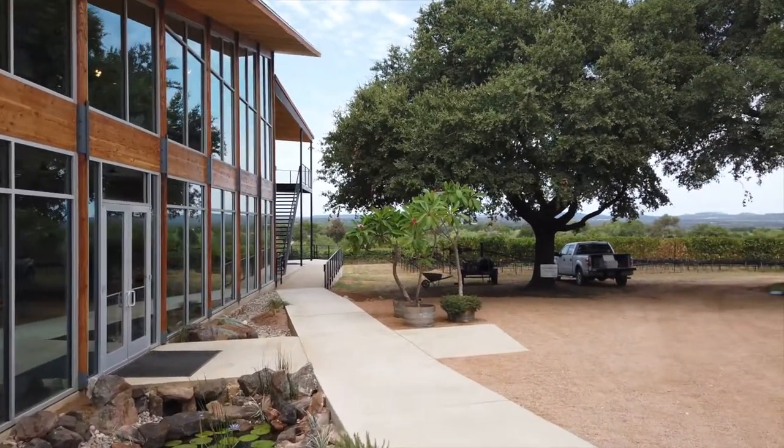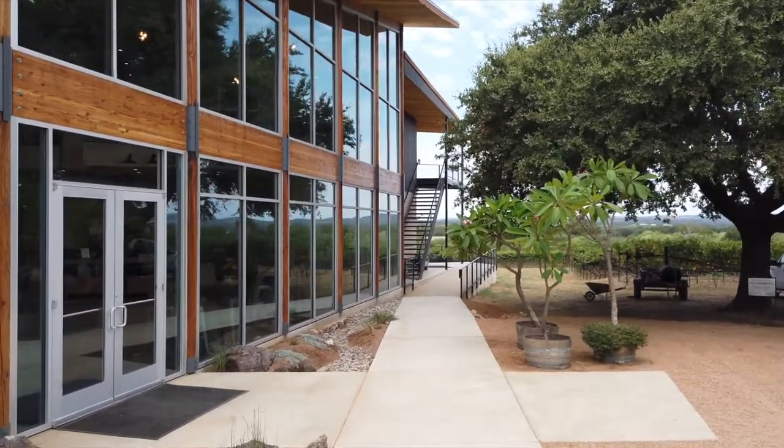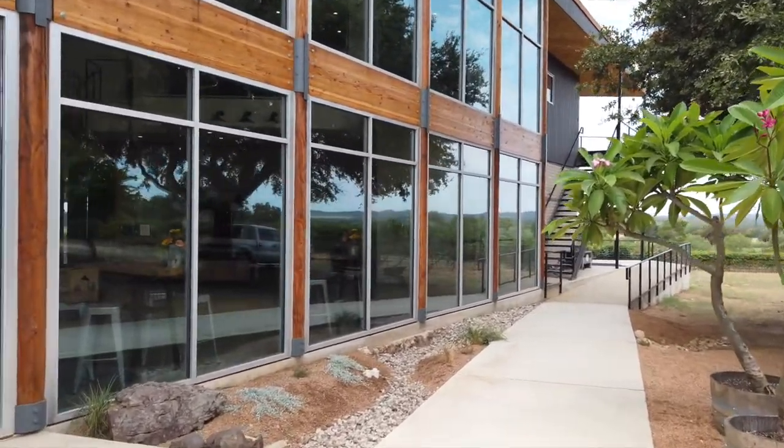So let me tell you, the tasting room is beautiful. First we went upstairs, and I should have some footage basically right above where I'm at, so you get to see a really great vista. It's kind of a wine club area, so people can go up there for wine club stuff.